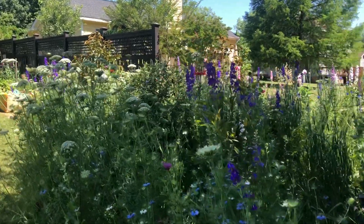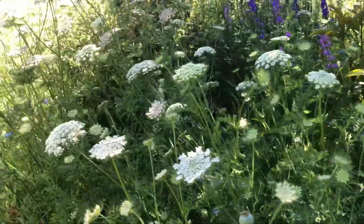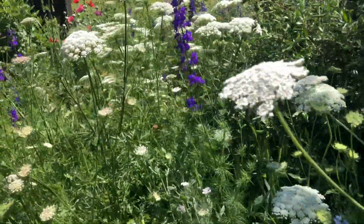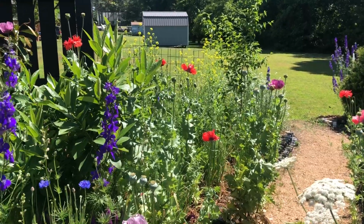The main point here is there's no ground plane open. There's no weeds in here. So there's no opportunity for weeds because I planted this so densely. And that is the goal. I do like that little pop of yellow.